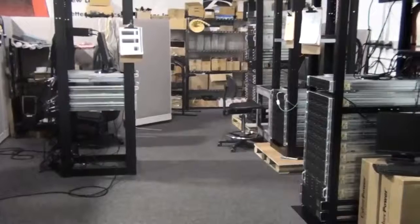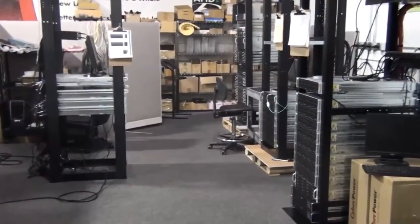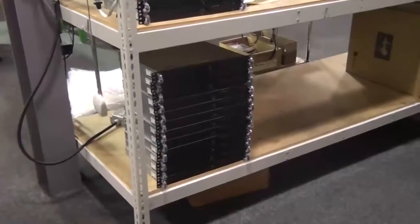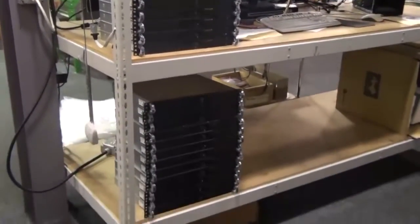So yet another system that we're building in-house here, another one for Syracuse University, and this is going to use a Bright Computing cluster management system. It's Intel Xeon based. It's also a hybrid where it has both CPUs and GPUs in it, and it also will have quad data rate InfiniBand, and it's going to be involved in earth sciences.